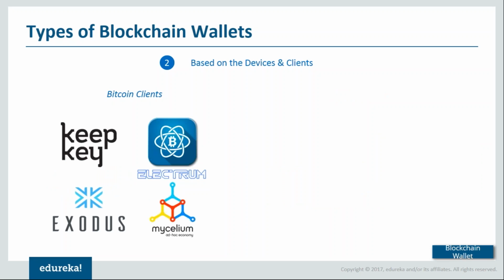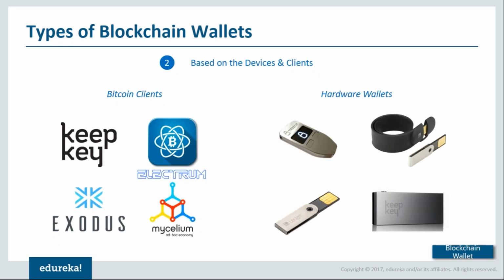Now moving on, let's talk about blockchain wallets based on clients as such. You can either have a software client wherein it could be a desktop application, a cloud-based application, a mobile application or so forth, or you can go with a hardware wallet as such. Now again, as I had mentioned, it's based on the user's requirement that you can choose one or the other.